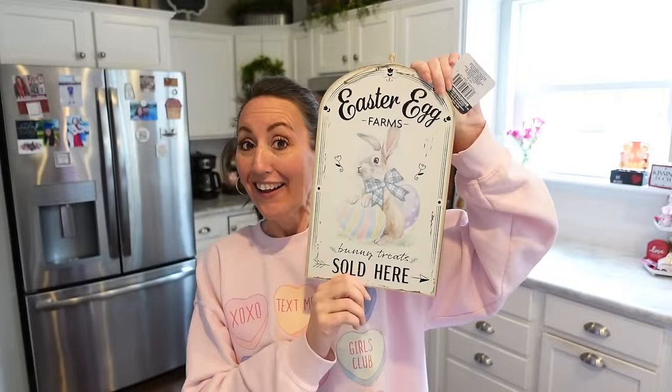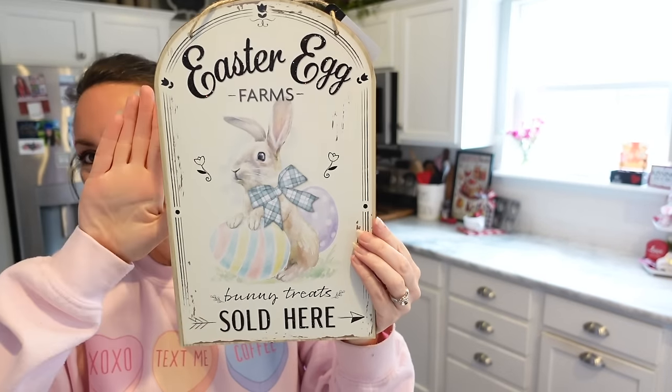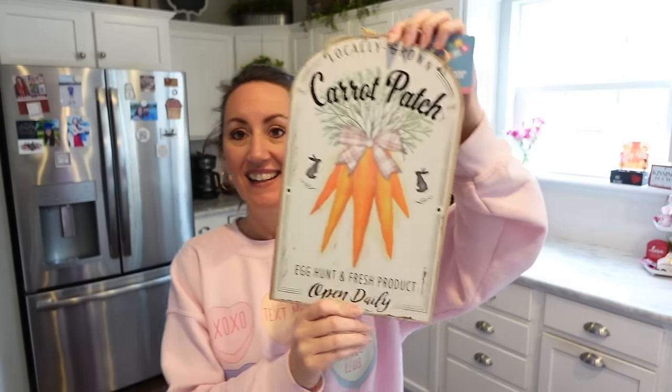Okay, these signs are repeats, but they sell out fast and not all of my stores got them last year. But look how cute this is. Y'all, signs that maybe you couldn't find last year in the store or even the year before, they're bringing them back and they're good. So, Easter Egg Farms, bunny treats sold here. I love the pastel colors. Do you see that? It's so cute. I love that one. This one too, because I love carrots. Look. Locally grown carrot patch, egg hunt and fresh produce, open daily. That is adorable.